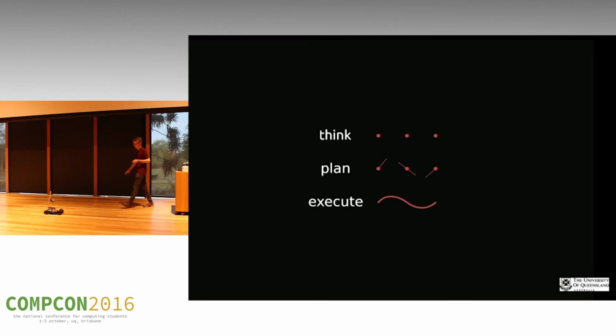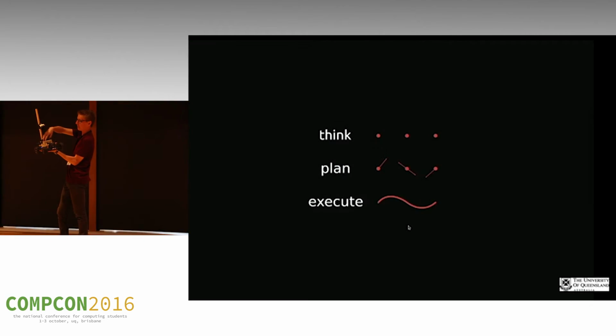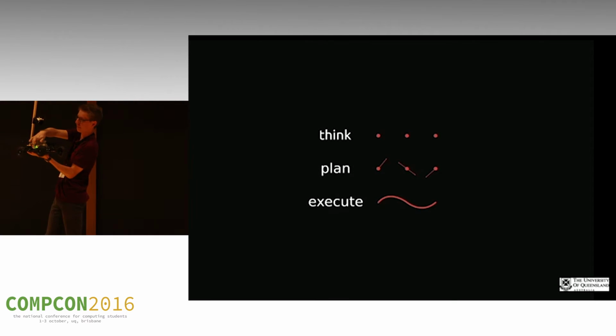Kendrick's just loading up his laptop there. So just lift it up so you guys can see. I don't know if there's a document camera. It doesn't really matter. But that's the onboard computer. It's just an Intel NUC powered off the power bank.